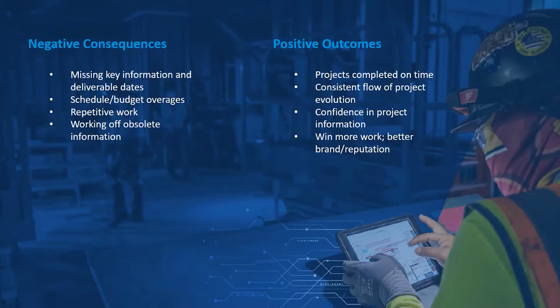But if I am leveraging a common data environment, then I have assurance that my projects are being completed on time because I have complete insight to all of the key project information and due dates, right? We can check things off. I have a lot of assurance that my project is moving along in a positive way. I also have a consistent flow of project evolution. Again, because I can see everything in one space, I'm able to say, okay, we've done this. We're not running into that repetitive work, which is essentially taking 10 steps backwards. Our trajectory continues to be upwards and positive.